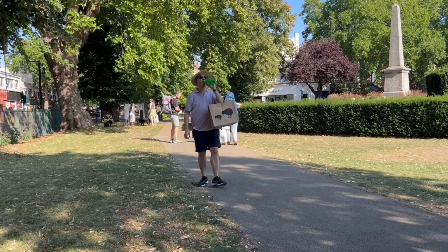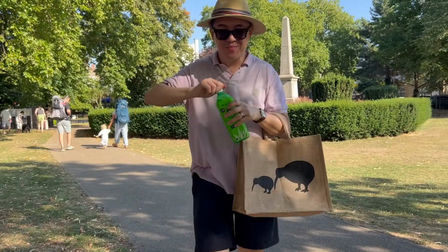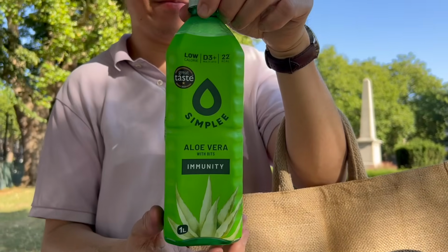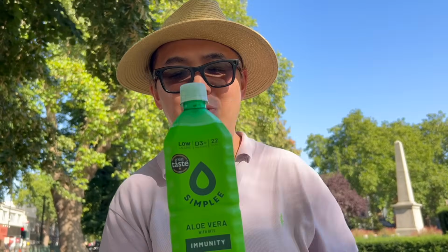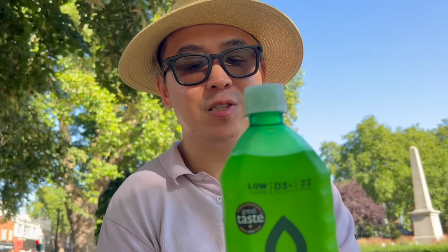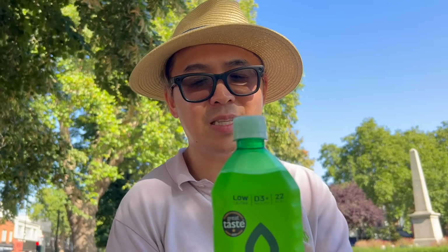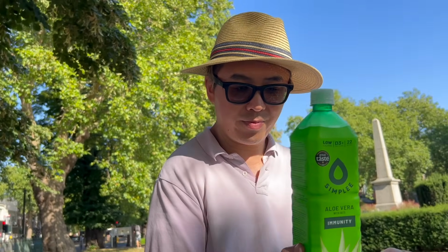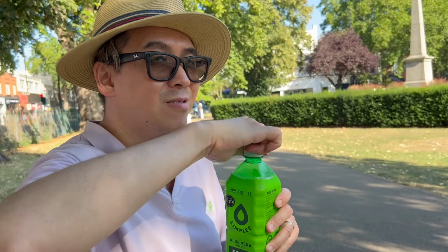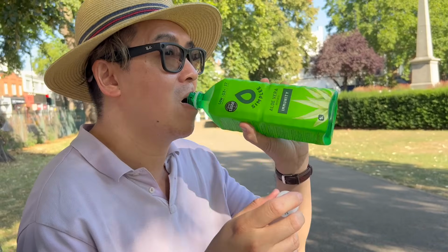Here he comes. Is that aloe vera? This is your favourite drink from Waitrose, isn't it? Yeah. It's not cheap. Simply aloe vera with bits immunity. Do you want to know what's in there? Yeah. So we have water, aloe vera, sugar, natural flavoring, multivitamins, citric acid, gellan gum, stevia extract. I tasted it. The taste's fine, but I just didn't like the bits, so I would have to strain all those bits out of it. They felt a little bit like gelatine. Nice though?